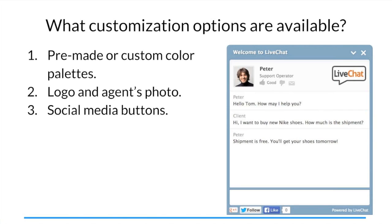Social media buttons are another way of earning trust with customers. It provides an additional link to some kind of reference point for the customers. They can click those buttons. They can see that you have social media profiles that are liked by this and this many people. They see that this is another way to show them that this is a real company, and nobody's trying to trick them with chat.